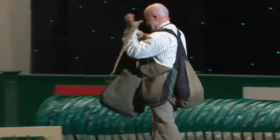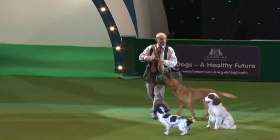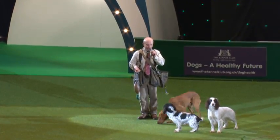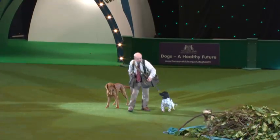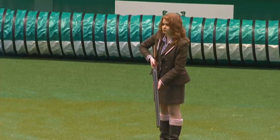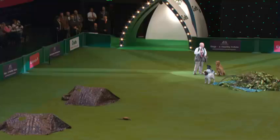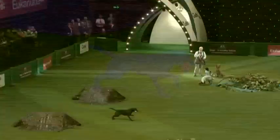There we go. Right, so we're going to start off with Freddie Pheasant. Remember, everything's made up, guys. It's only a bit of fun. Right, we're going to walk on. We've got George to do the retrieves on this side. Bob. Good start. Right, Caroline, could you pick that? Excellent. I'm back again. Brilliant.